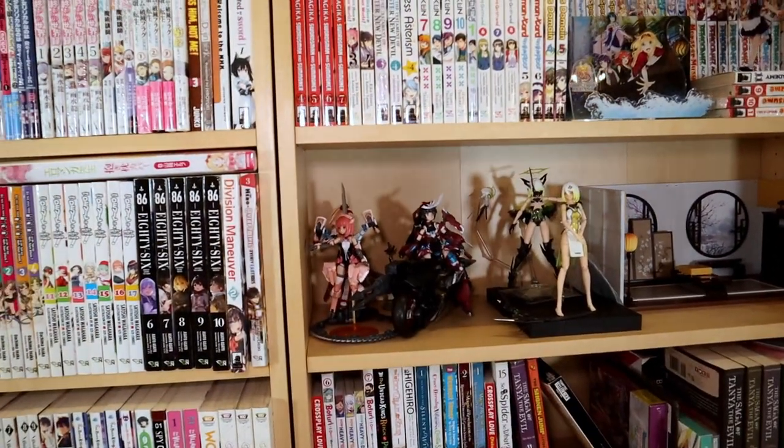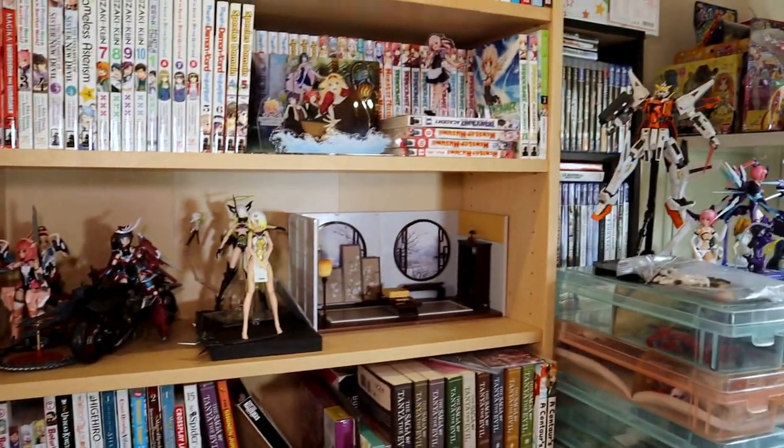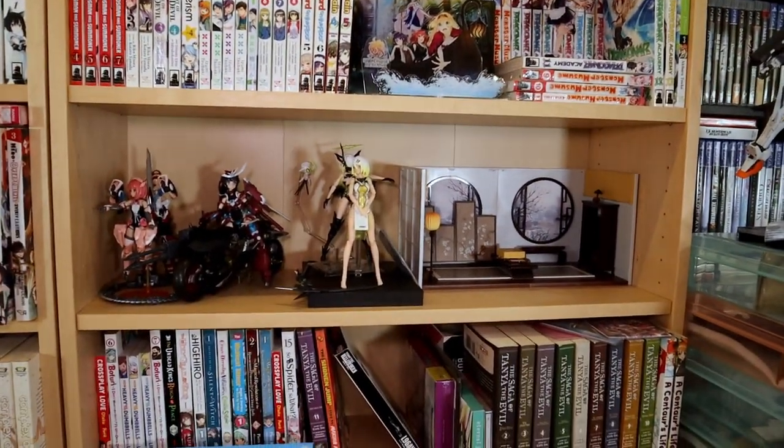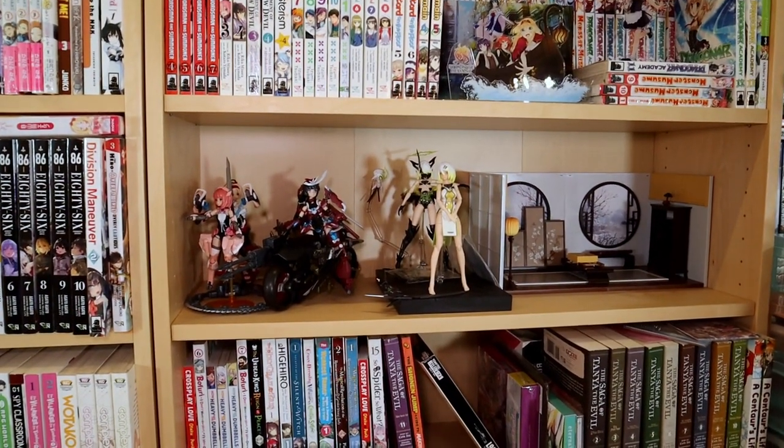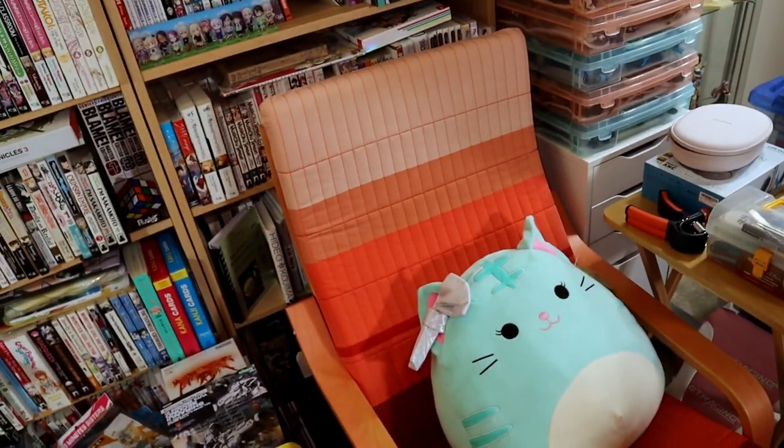Oh yeah, and this random shelf got overtaken by things that we don't know where to put. Yeah, it's pretty terrible. There was actually more here, but then we had to rearrange stuff to make more space. Yeah. And my reading chair that often gets too dusty for me to use.